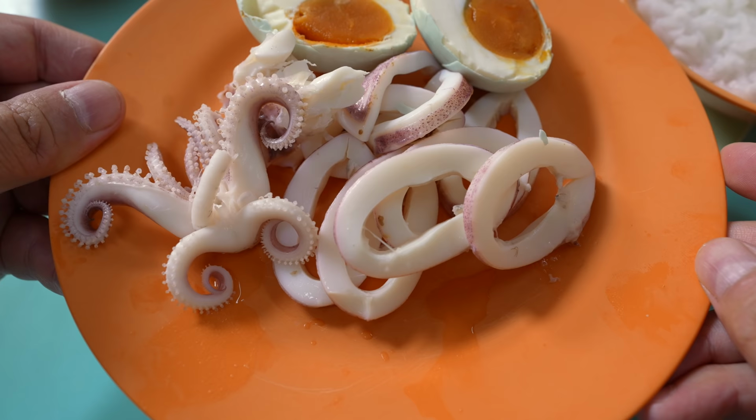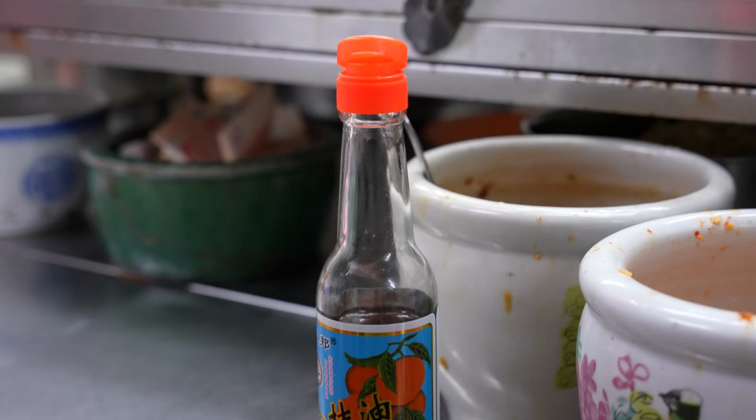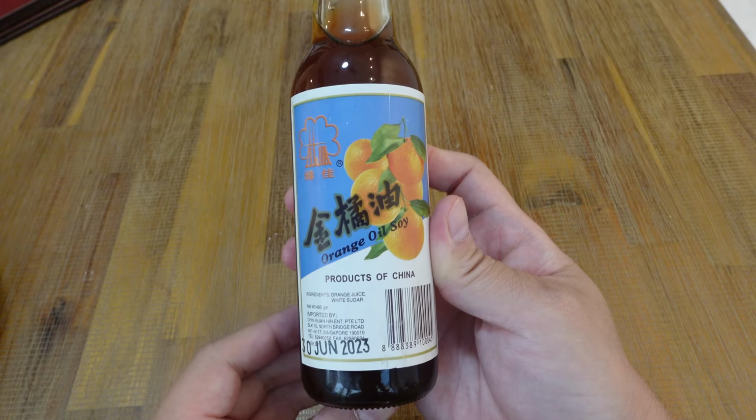Squid very nicely blanched. A springy bite with a bit of softness inside, and then it's got that squid flavor, and it's salted a bit. Traditionally, the squid is dipped in a tangerine sauce known as kiam in Teochew. It's a sauce that's made using tangerines, white sugar, and I suspect a little bit of salt as well. The sauce has a nice orange aroma and a sweet, slightly salted, musky orange flavor.